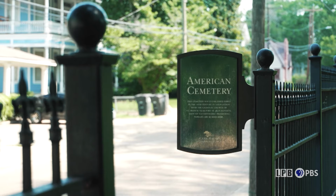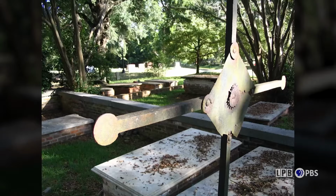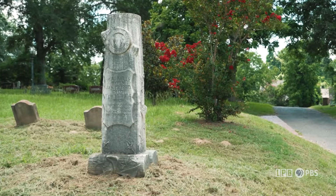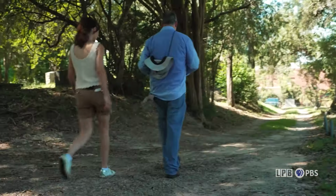The American Cemetery, with its modern-day homages to deceased loved ones and historic relics of iron crosses and weathered headstones, chronicles early life in Louisiana and continues to serve as the final resting place for the community.